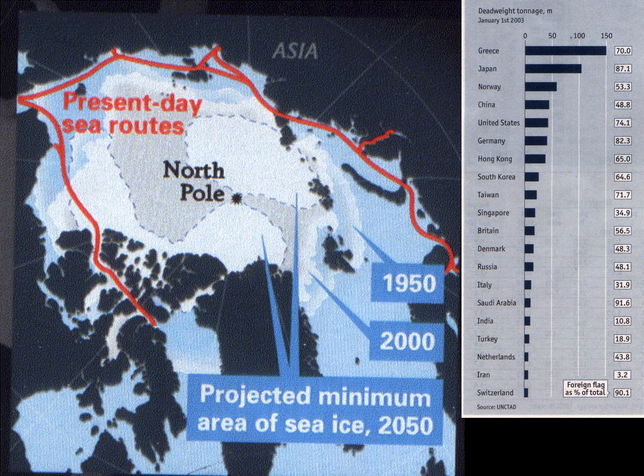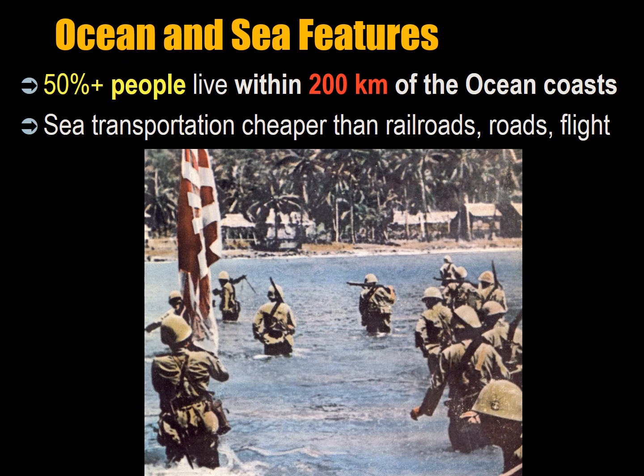You can see 20 years ago which countries own how much shipping. This has since changed, and it's dynamic. It changes all the time. Typically, states with the youngest and therefore the least labor-expensive steel industry engage in the largest amount of shipbuilding.